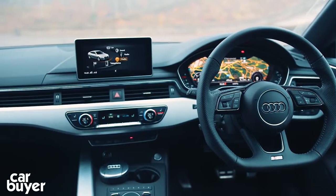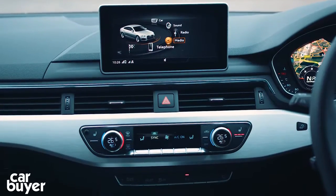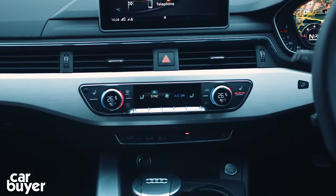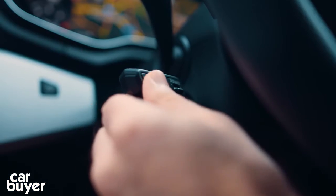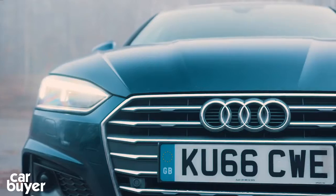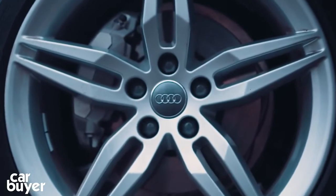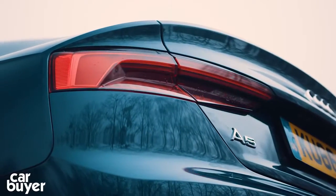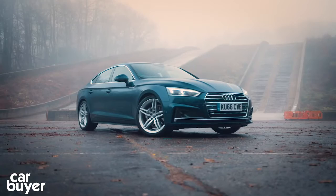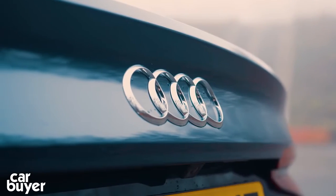These are the only options we'd go for because the A5 Sportback comes in 3 well-equipped trim levels. Entry-level SE gets alloys, xenon lights, front and rear parking sensors, cruise control and Apple CarPlay and Android Auto. Our range-topping S-Line car gets racier styling, 19-inch alloys and sports suspension, LED headlights and sweeping rear indicators. There's also a racy S5 that gets its own exterior and interior styling.